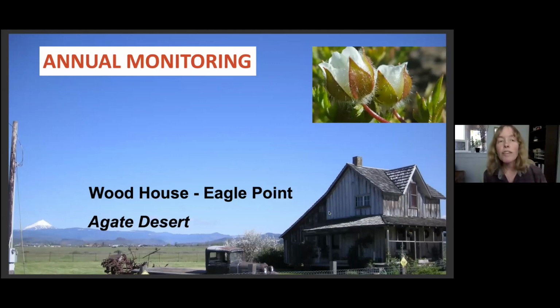I just wanted to briefly talk about annual monitoring. We monitor every year, every one of our conserved properties. But in particular, I wanted to talk about conservation easement monitoring. Once a year, we visit landowners and ideally walk the land with them. And we have a couple goals.